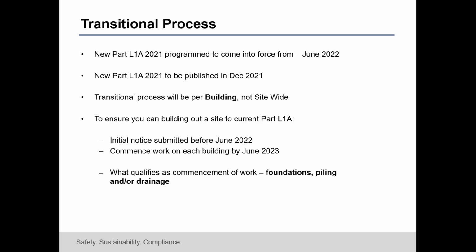And this whole agenda, I should have mentioned that on the earlier slide. So the future home standards, the agenda at the moment is to do an uplift now. So we're going to have this uplift in June 22. Okay. So we're going to have this 31% carbon improvement next year come into force.